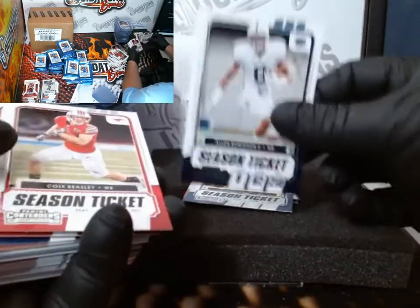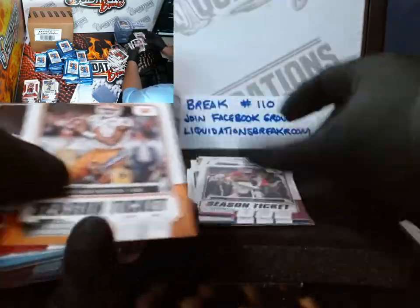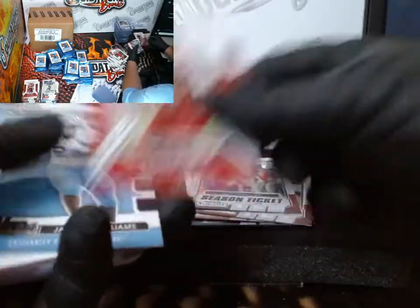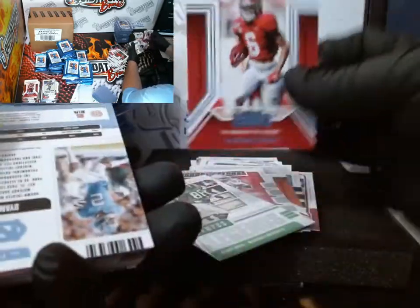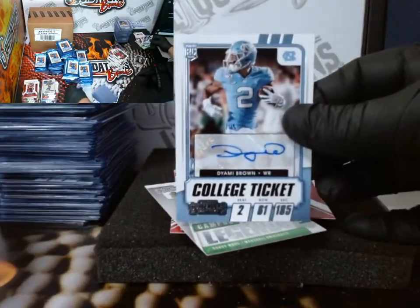Newsome, Donald, Robinson, Beasley, Chubb, Jordan, Lamb, Watson, McCaffrey, Jones, Hawkins, Williams, Rousseau, Sermon, Moss, Smith, and a De'Ami Brown, North Carolina.